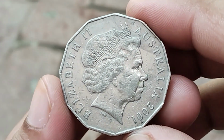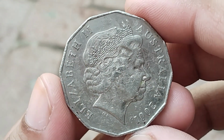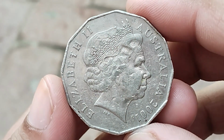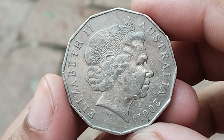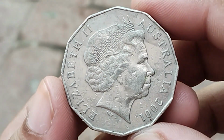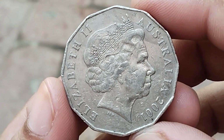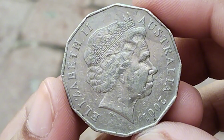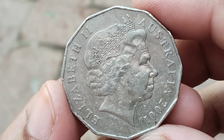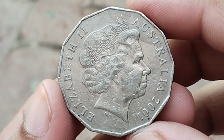The 2001 50-cent coin is notable because it's not just any regular circulating coin. Some variations of this coin were struck with errors or were produced in very limited numbers, making them incredibly rare and highly sought after by collectors. The specific 50-cent coins minted for the centenary of Federation were produced in limited quantities. Some designs, including those for specific states and territories, had lower mintage numbers than others, making them harder to come by. Some 2001 50-cent coins have what's known as die variations or minting errors. These errors include things like double strikes, misaligned dies, or off-center designs.